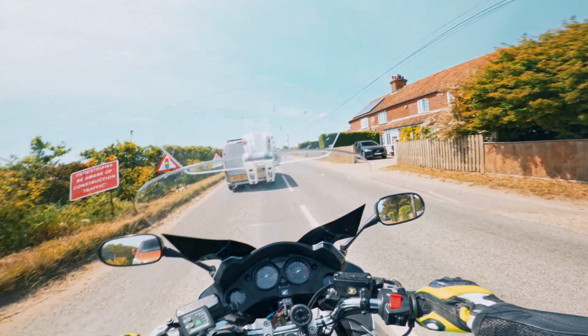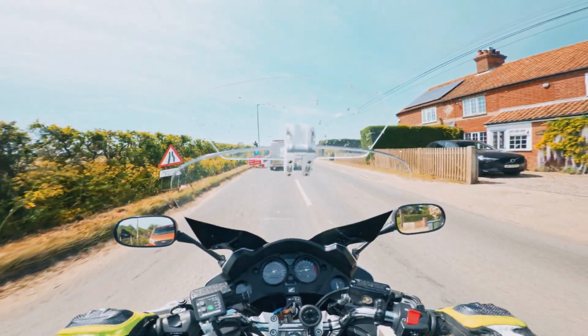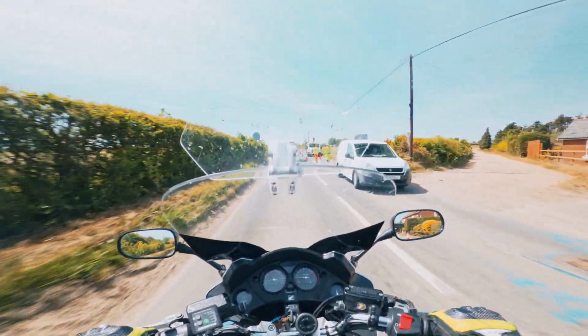What's going on? Roadworks are a nightmare. These weren't here yesterday. But yeah, apart from that, there's not too much I don't like about it.